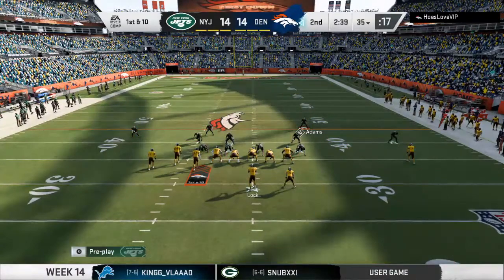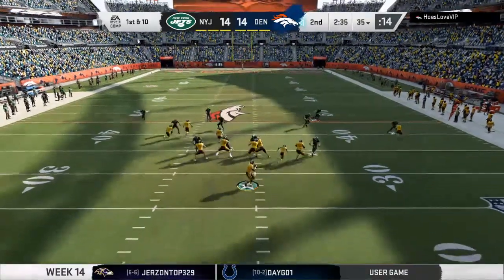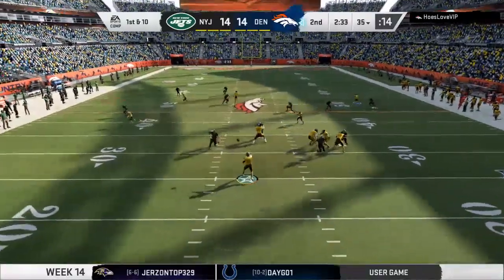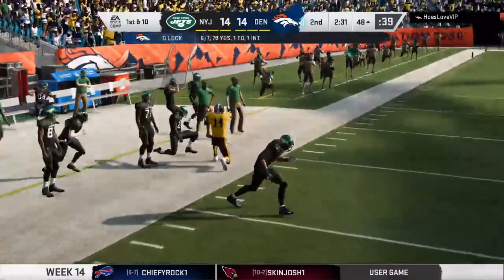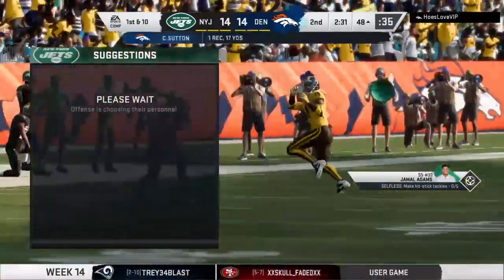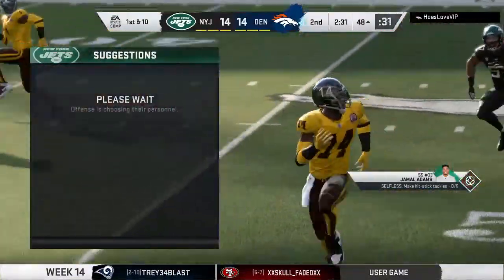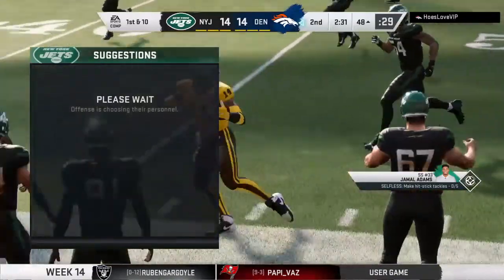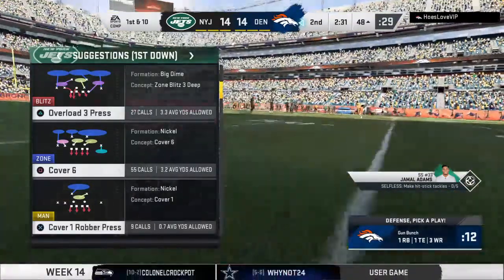57 to Mike. 57 to Mike. Hey, we've got to get this stop here, D. Go. Throwing on first down is Locke. Man open. He's got it, complete to Courtland Sutton, and he'll take this to the other side of midfield before going out of bounds. 17 yards for the Broncos there as they've got themselves a first down. First and 10 at the 48-yard line.